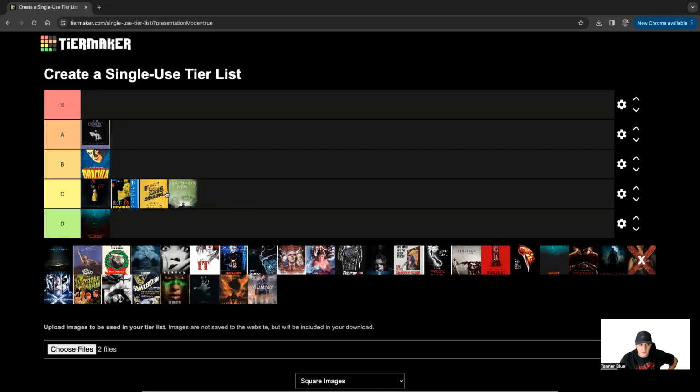Can we flip those? Yeah, there we go. Let's flip those and put them in a position. I'll rearrange these if I need to.